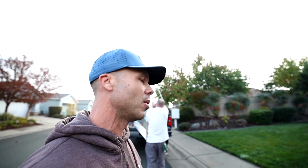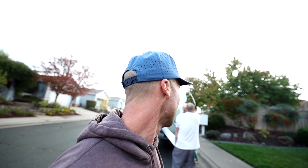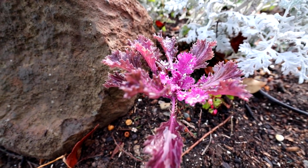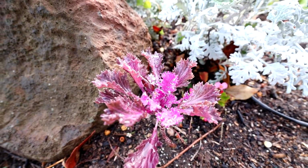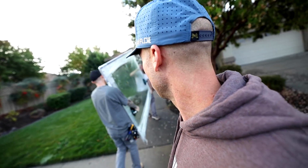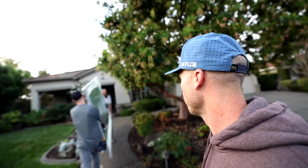Kind of foggy morning here in the Sacramento area, and we're getting the new glass panel off. What we're gonna do is get it in and inspect it before we actually take the old one out. Make sure this one doesn't have any scratches on it. But it's a beautiful fall morning here. Got a little bit of fog. Had some good rains recently. The birds are chirping. Ronnie and Zach are working hard. So we're gonna get this in here and make sure it's not scratched.